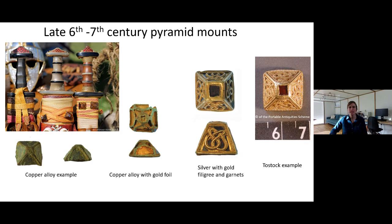This example is unique as it has filigree directly over the garnet inlays, although the overall design of a square garnet on top and side panels of filigree sheet is paralleled on a smaller example from Tostock, Suffolk, that you can see next to it, and combinations of filigree with slab garnets are seen on the pyramid fittings from the Staffordshire hoard.